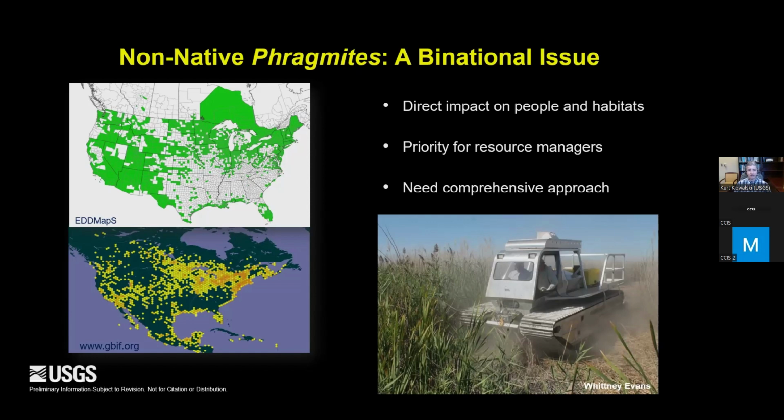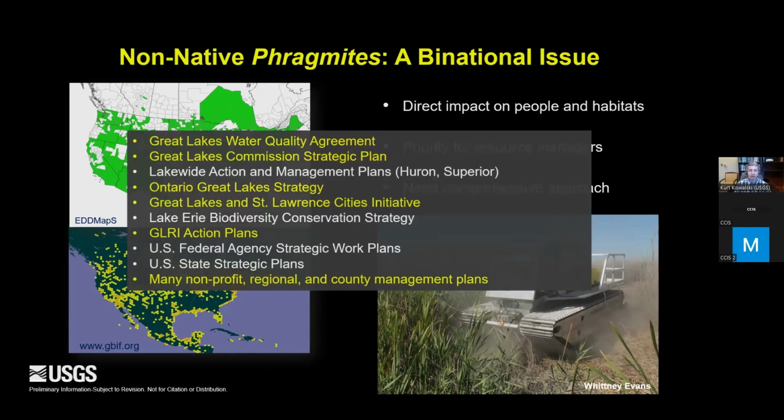And because it has such impacts across the landscape, it's really a high priority for resource managers. It appears as a species in lots of different documents at several different levels of government and organizations. I just grabbed a few here with a Canadian focus: the Great Lakes Water Quality Agreement, the Great Lakes Commission Strategic Plan, lake-wide action plans, provincial plans, as well as U.S. state and municipal plans, county plans, and so on.